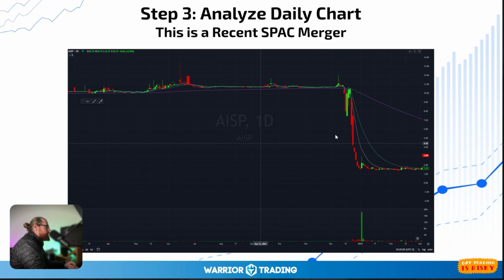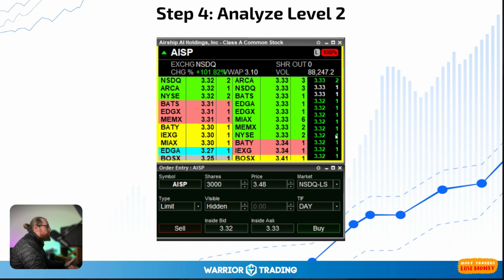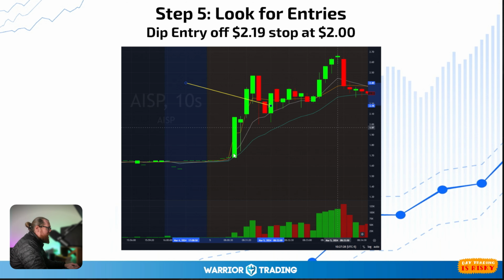So once I've done step three, step four is to pull up the level two and start to analyze whether or not I can take this trade. So when I first pulled up the level two, of course, the stock has a lot of volume now, but when I first pulled it up, the stock had just popped from $1.70 up to $2.50 and then dipped back down. I decided to buy this dip right here. It bounced off two, it came up, it almost double bottomed at two, and I bought as it came back up here at $2.19. So I took my first entry at $2.19 and my stop was at $2, which means I was risking about 20 cents a share.